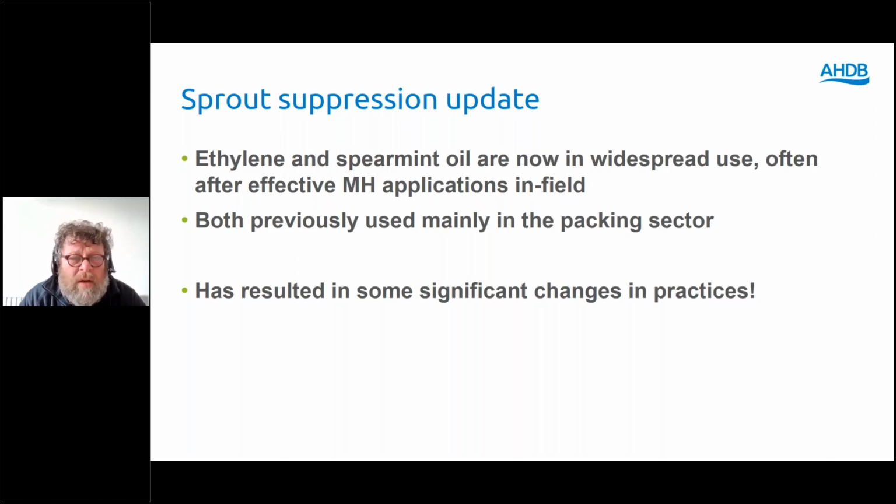Right, so we've now got a lot more ethylene and spearmint oil being used. They were both previously used mainly in the packing sector. That's where they were established, and now all of a sudden we have a lot of use in the other sectors, especially in processing, and that's given rise to some significant changes in practice.